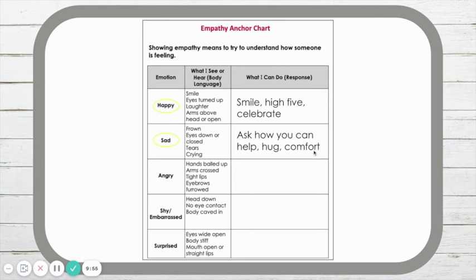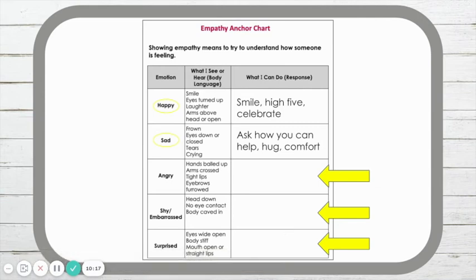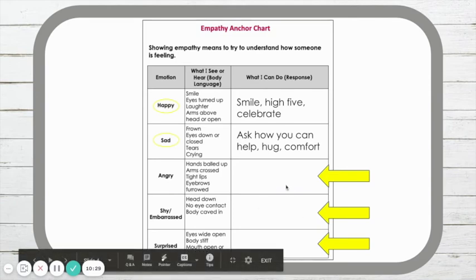Good job. Now, I did the first two with you, but I'd like you to do angry, shy, embarrassed, and surprised by yourself. Thinking about if you saw these types of body language, knowing that this is their emotion, how could you respond? Now, empathy is something that we get better at with time. So if you're feeling stuck and you're not really sure how to respond, ask a grown-up to sit with you and think through what you can write.